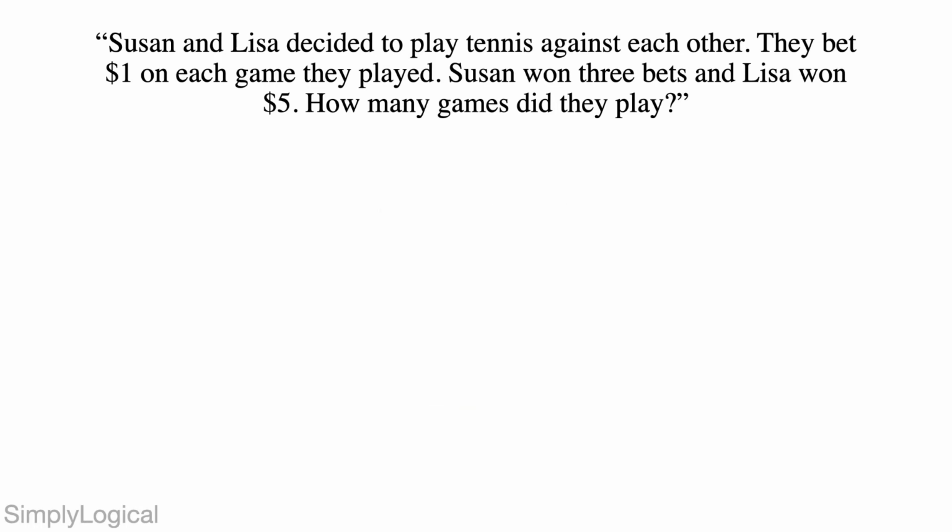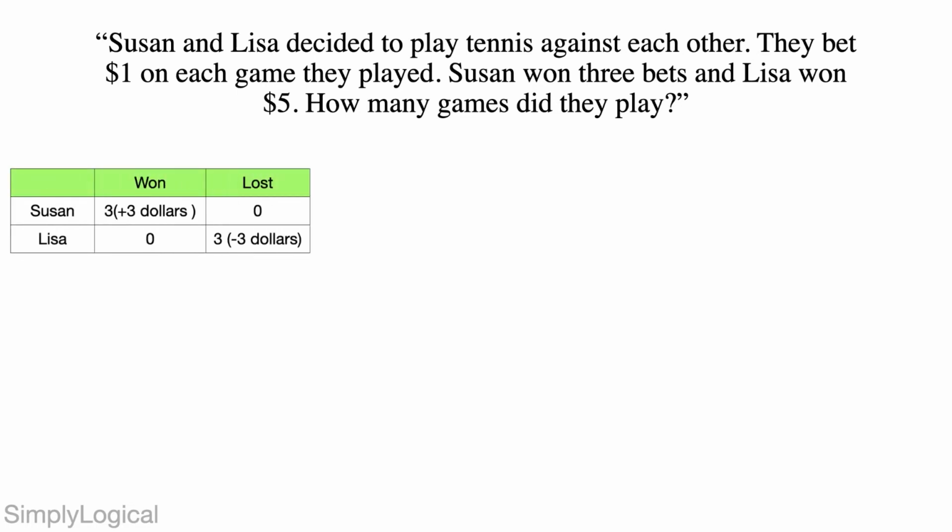Let me explain the solution now. The answer to this riddle is 11. They played 11 games. Let me explain the solution in detail. According to the riddle, Lisa won $5 and Susan won 3 bets. Susan won 3 bets, meaning Lisa lost 3 games, that is minus $3.